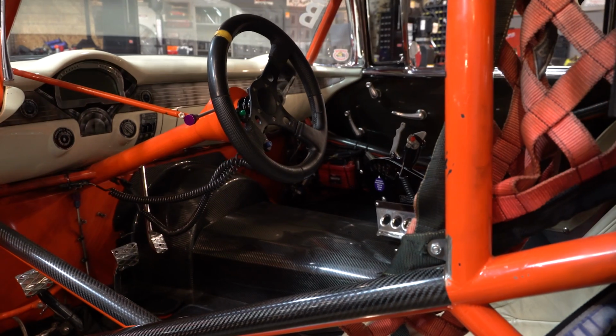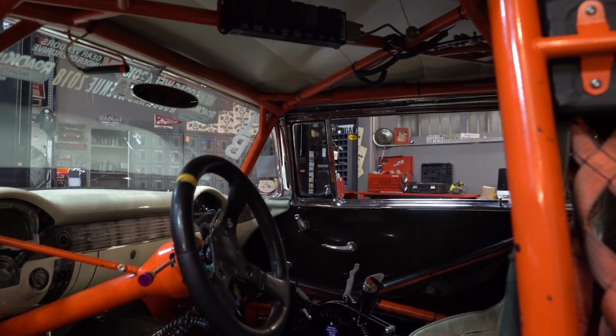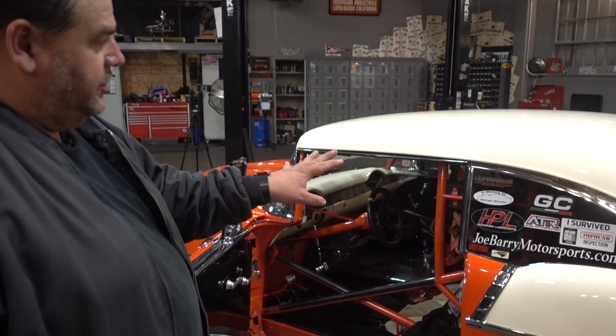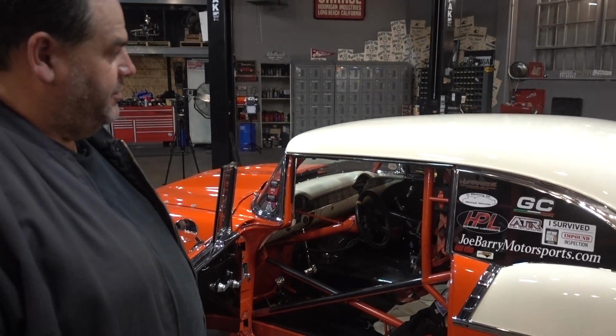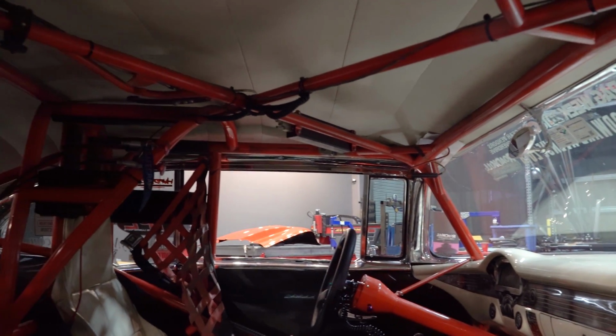Creamsicle in their typesetting. So how is it in real life? How is it driving on the street with a funny car cage? It's tough when you're pulling out. You can't see where you're going. And I put a head surround in it for safety about a year ago, and it's just made it worse. They put in a headliner, which we're very, very proud of.